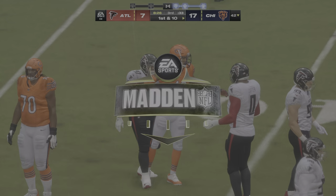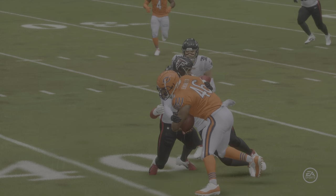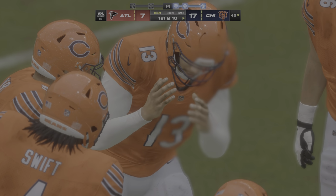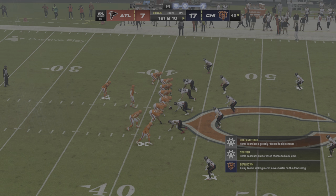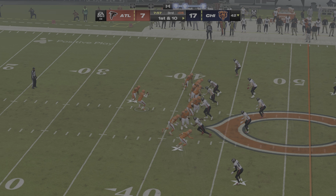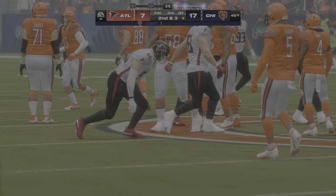And now we get into the psychology of the whole thing because a lot of teams with a two-score lead in the third quarter almost become defensive with their offense, just playing not to lose. I think with this team, you've got to figure at this point, this is a great spot for them to go into attack mode, really try and put the hammer down and finish this one off. On the option, to give to Swift here. And he'll be taken down just shy of midfield.